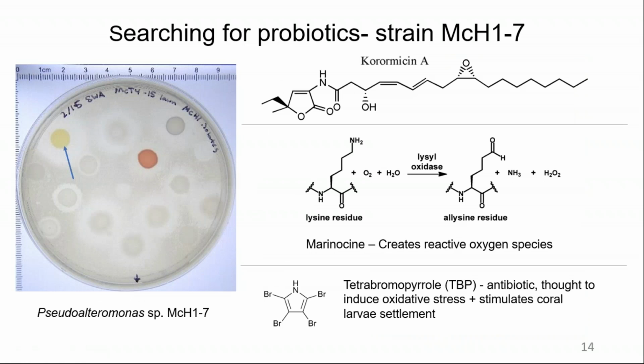So our first bacterium that is providing utility here is a Pseudoalteromonas strain, but it's MCH17, and this is it here with a little arrow pointing to it. It makes a compound known as the antibiotic korormicin, which is actually really interesting. It affects most aerobic gram-negative bacteria. It affects the energy sodium pump in these bacteria, and is used a lot in Vibrio cholerae research.